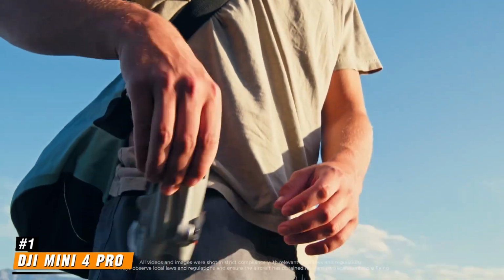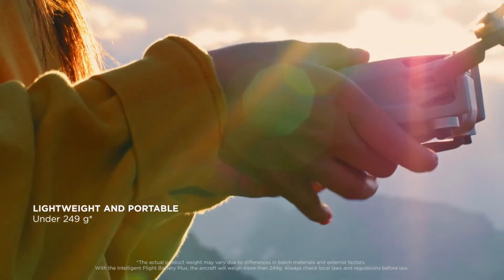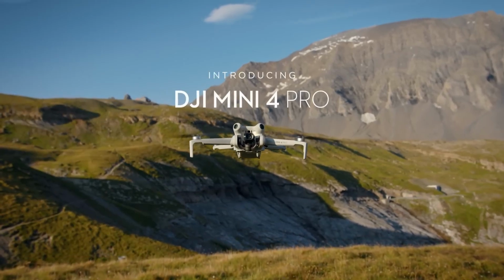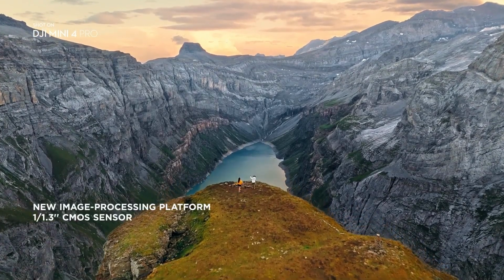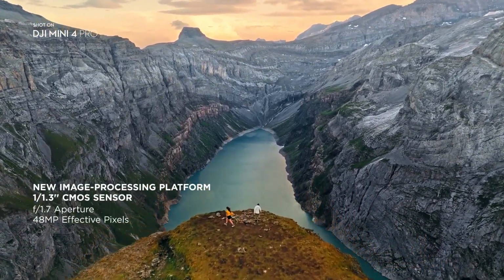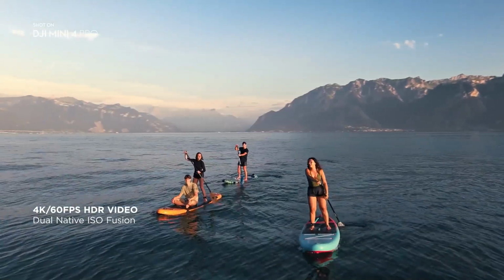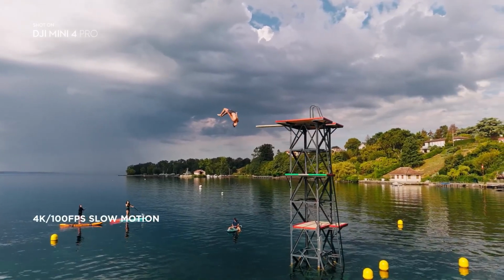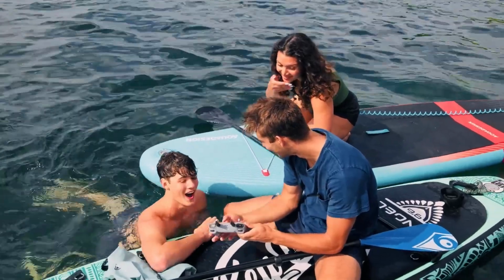Number 1. DJI Mini 4 Pro, our choice. The DJI Mini 4 Pro is a remarkable addition to DJI's lineup of compact drones, pushing the boundaries of what a portable aerial device can achieve. This drone is designed for enthusiasts and professionals alike, offering a blend of advanced features in a lightweight and user-friendly package. One of the standout aspects of the Mini 4 Pro is its impressive camera system, which boasts a larger sensor capable of capturing stunning 48-megapixel still images and 4K video at 60 frames per second.